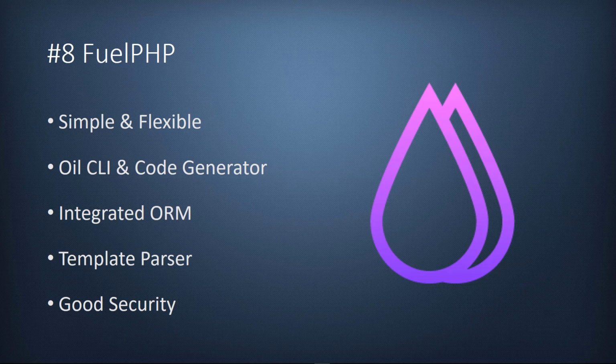Alright, so at number 8 we have FuelPHP. I've done a few videos on Fuel a couple years ago. I found it to be really simple and flexible, okay? Simple relative to other frameworks. Fuel also has a command line interface called Oil. It does things like code generation, database migrations, debugging, and more. Fuel uses an integrated ORM, or object relational mapper, that makes working with databases very elegant and easy compared to just writing out SQL queries.